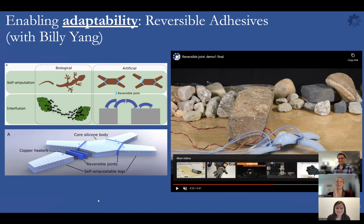This comes from inspiration from biology. Geckos can self-amputate if they're in danger, or if they can't escape from something, they get rid of their tail and they're able to resume their functionality. On the other hand, ants are able to form a bridge only with many of them together to complete a task. So either removing or adding, and you gain a lot of functionality. With this adhesive, when it's hot, the SIS will melt, and then you can separate two pieces that have been joined. But if it's hot and you put it together and the SIS binds with the SIS on the other piece of foam, then it'll cool as one piece and not be able to be separated.